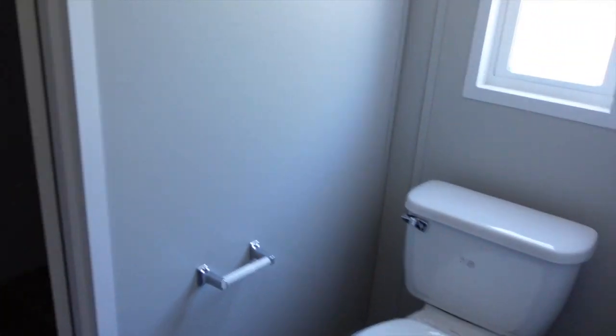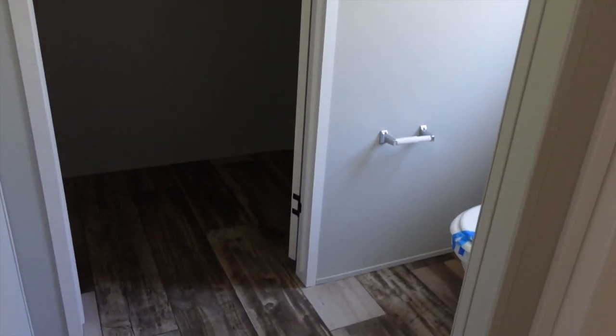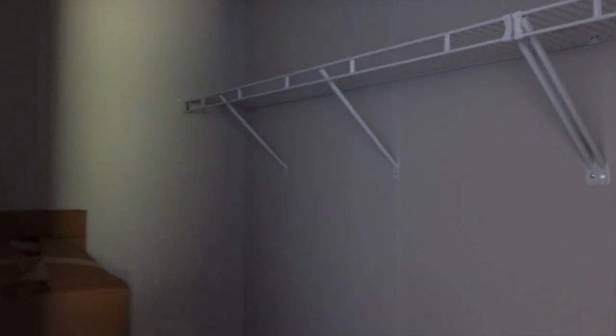You've got a seat in the shower where you can sit down or put your feet up. It doesn't have a door, but you have a separate area right here for the toilet. No door here, but you have a measure of privacy. And then through here you have a door to the master closet.